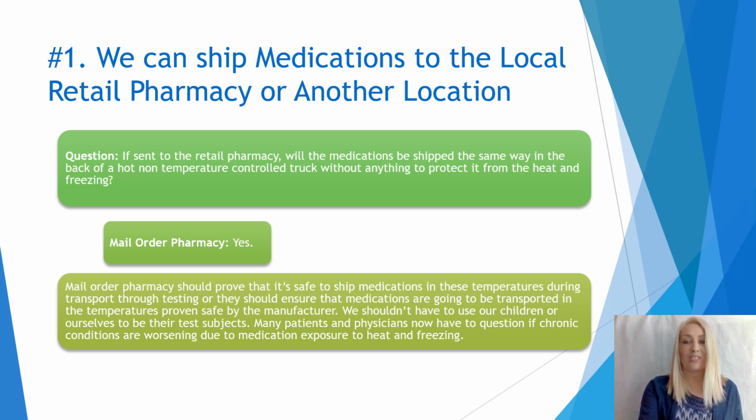Many patients and physicians now have to question. As a mom, I have to question too. If this is the reason why chronic conditions are worsening or medications aren't working, could it possibly be due to exposure to the heat and freezing temperatures?